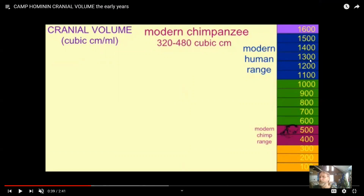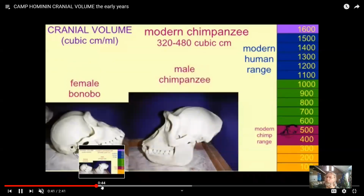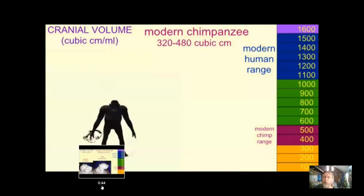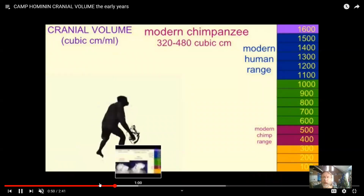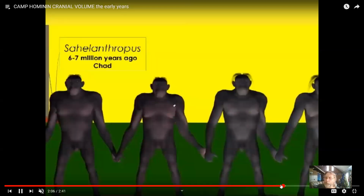And the modern human range is up here in blue. So as you can see, there's a big difference in brain size between chimps and humans. If you were to ask, as we start going into, whether it be the species I just mentioned or the next group, which we call the Australopithecines, how do they fare? And the answer is, for a long time, the cranial volume is within chimp range.